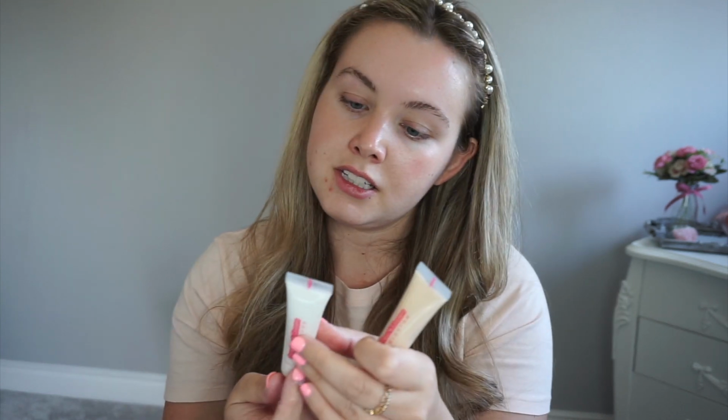And then I usually use MAC Strobe Cream, which looks like this, but I've literally run out. Just before lockdown I ran out in my kit and here at home, so I've not got any of that left. But I found an oldie but a goodie, the Peaches and Cream Illuminators. There are two colours. One's called Goddess, which is a bit more of a goldy shimmer, and Pearl, which is a little bit more pinky.